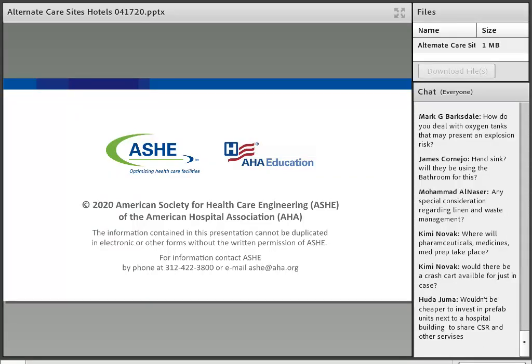So one final question: if we don't have the availability to get negative air machines and the hotel room has a PTAC unit, any idea how to create negative air?